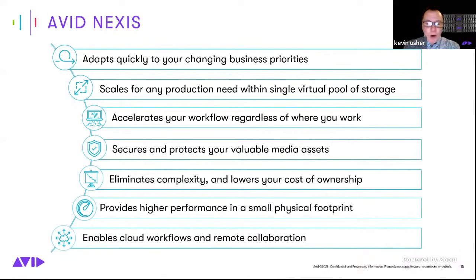Thank you, Corey. Thank you, Kent. Great demo. So I just want to sum up now some of the key capabilities of Nexis and how it might affect you and your business.